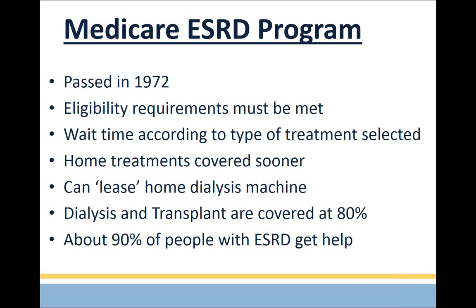So home treatments had a shorter waiting period for this program to start, and still do. Coverage can start with day one of treatment and even be backdated as long as training for self-care starts before 4 months. The in-center self-care training that we mentioned in a previous slide can also qualify for earlier Medicare coverage under this idea, as long as the training is done in a CMS certified center.